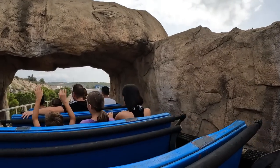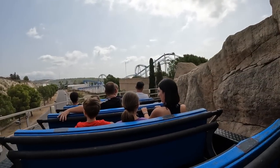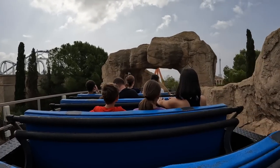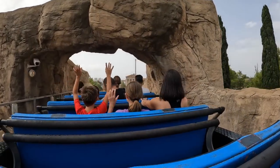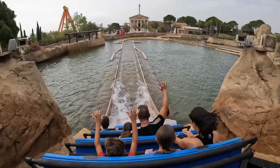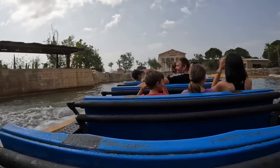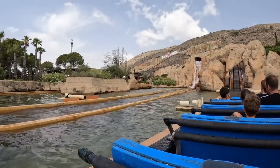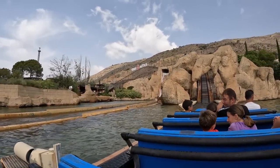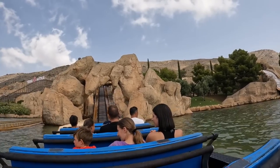Here we go, get ready for the smaller drop. Running around into it just here. Great view of Benidorm. Oh! A light sprinkle here at the back. And there's another view of the standing but not operating wooden coaster up there on the hillside. We'll see that closer shortly. More fantastic rock work all the way around here.